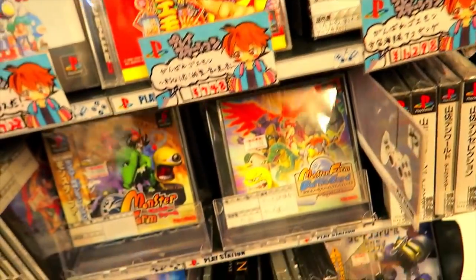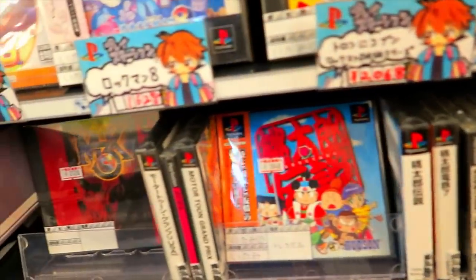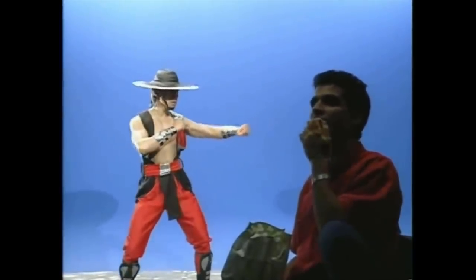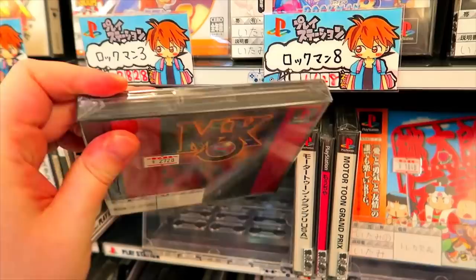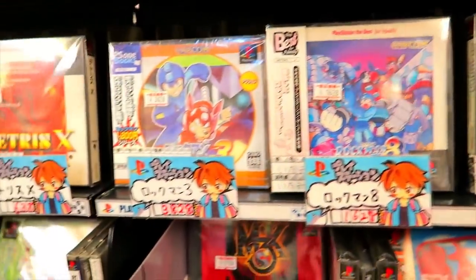Lots of Konami stuff, Goemon. There were a bunch of Goemon games on the PlayStation in Japan, actually, as well as some Rurouni Kenshin, some Ranma 1/2, Mortal Kombat 3, which I, for whatever reason, did not expect to find a copy of Mortal Kombat 3. Haven't played that game in many a year. But, you know, passed on it because it's like $20. I don't feel like paying $20 for Mortal Kombat 3.